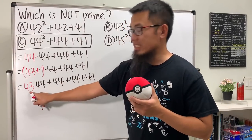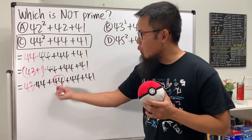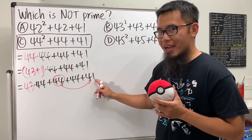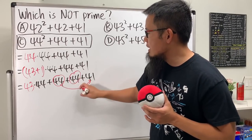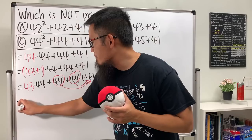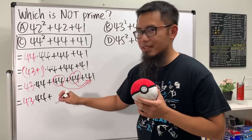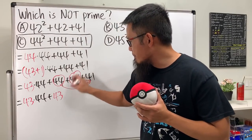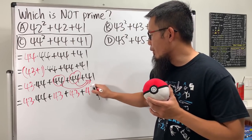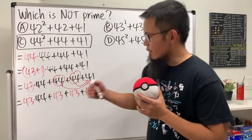Now, check this out. This term right here has 43, which is very nice. Now, I'm going to grab one from here and then put it here. So this will become 43, and this will be 42, right? And now I'm going to do the same for this. Grab one from here and put it here. Ladies and gentlemen, you will see that this right here becomes 43 times 44, and then plus 43 now, and then plus, this is also 43 now, and this right here is also 43. Very nice, because now everybody has 43 as a factor. So we can of course factor that out.